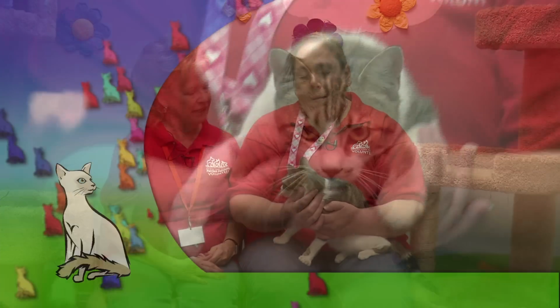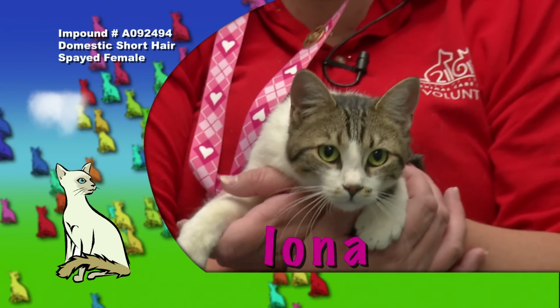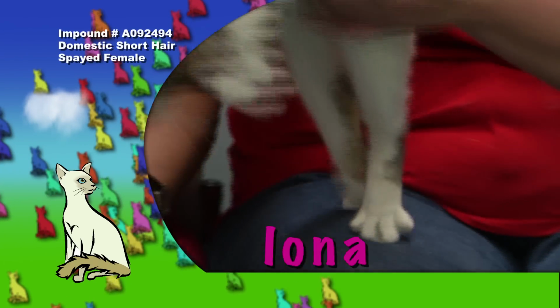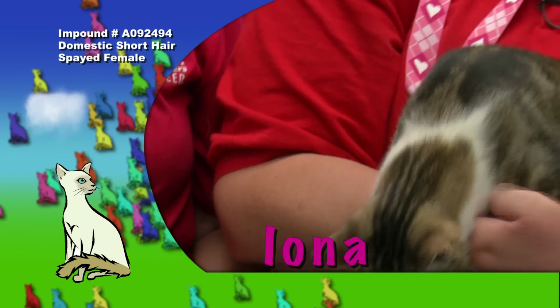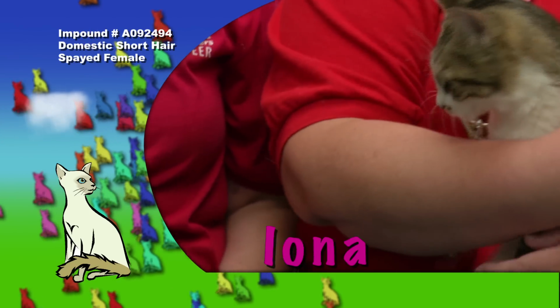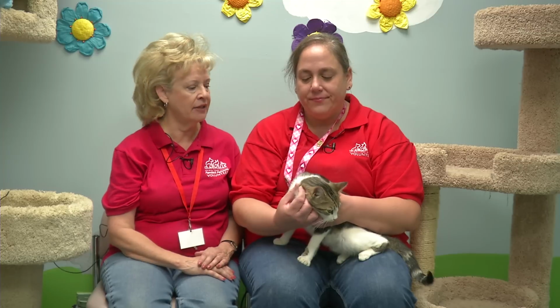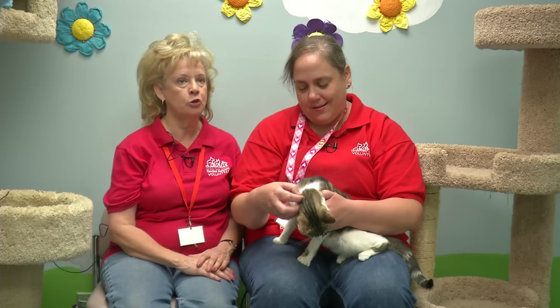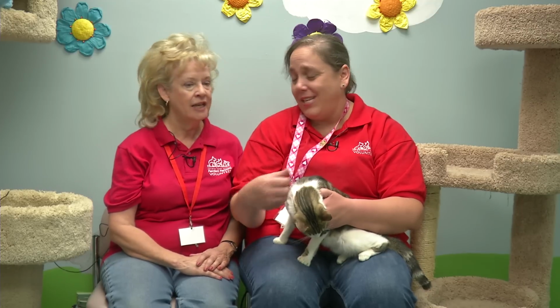Well, who's this little wiggle worm? Oh my gosh, this is my little friend, Iona. She's just the sweetest kitty, and she has a little bit of energy because she's only about a year old. Still a kitten, really. Playful, playful, playful. When you get a cat that's a year or more, you kind of know their personality. A lot of times with kittens, they'll fool you. But that's a great thing about having an adult cat. Although at only one year old, as we mentioned, cats can live to be 20, 22 years old. So she's still a baby.